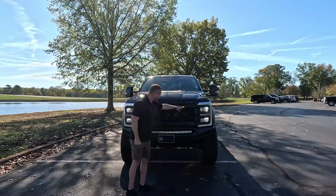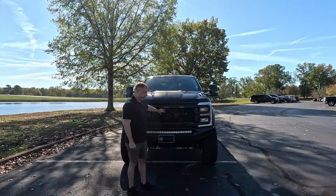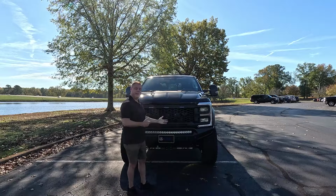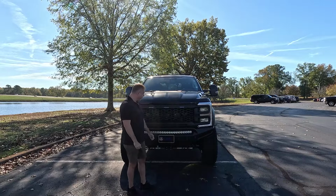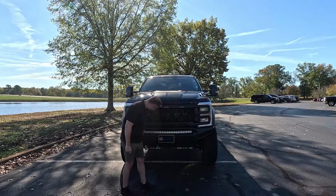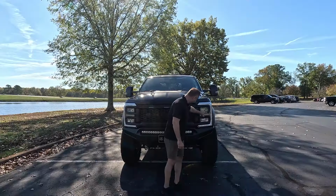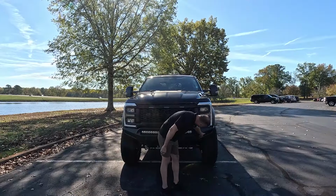We got our amber markers here. We got Shelby in gloss black written here. We got the performance front end here with a lot of airflow getting into that 6.7 liter diesel engine. Shelby installed a steel bumper here. We got recovery points here. We got a massive light bar here, which looks amazing, especially in the B-roll. Of course, we got our headlamps here and we got fog lamps here.